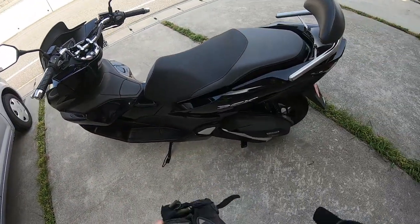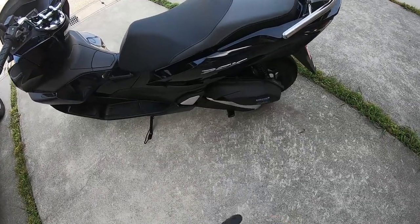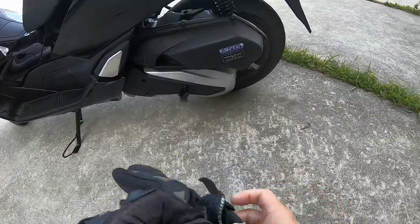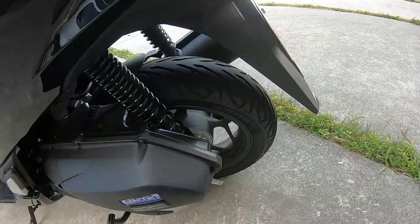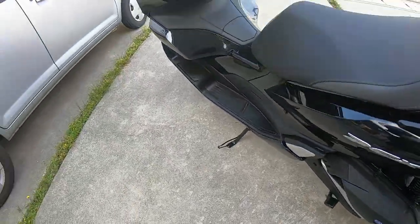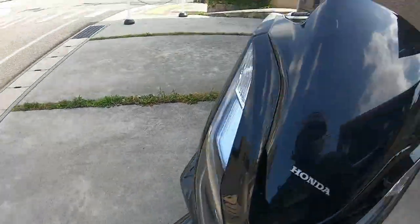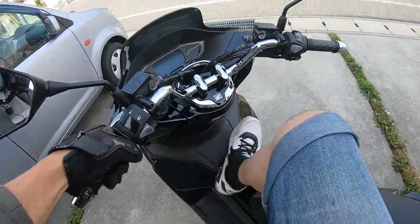This PCX is really powerful. It's 125cc. It has a new ESP Plus engine. It has excellent shocks and back brakes. It has a disc brake, which uses traction control. And in the front, it has an ABS disc brake. Okay. Lots of air. It's a very useful bike to have in the city.